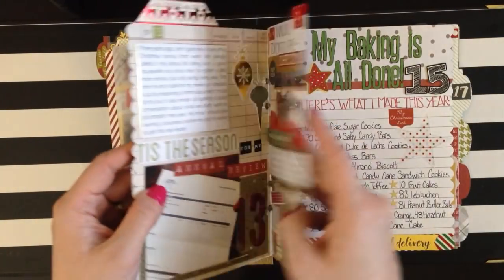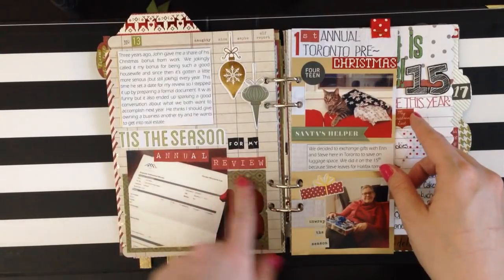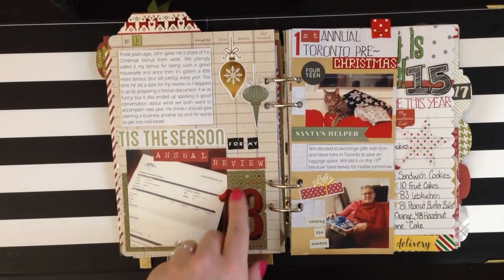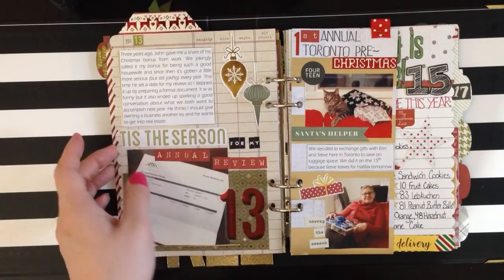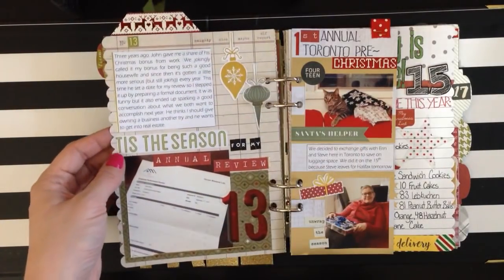Day 13, my pages are sticking together a little bit. It says, "'Tis the season for my annual review." I have to do that once a year, so I just have a picture of the document. I put my number here. These are the Heidi Swapp acetate numbers. Some journaling, and then I put these ornaments down, and it looks like there are lines in the paper, so it kind of looks like they're hanging, and I liked that.